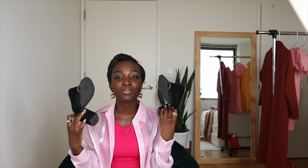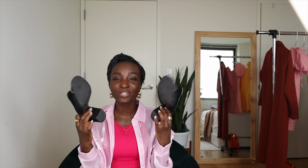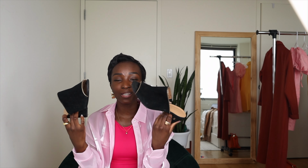I throw them on with literally everything. Going to the grocery store, I need something super simple, super comfortable to wear. These are my tried and trusted mules. I wear them everywhere, every single wear. And of course, black, a staple.